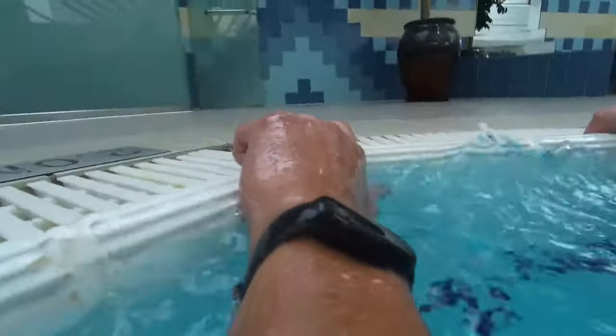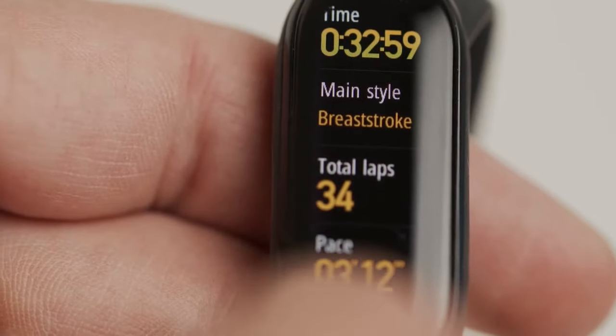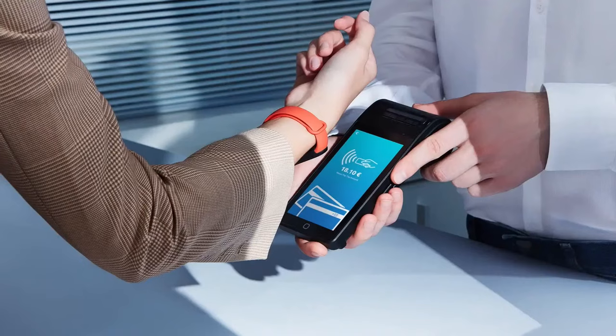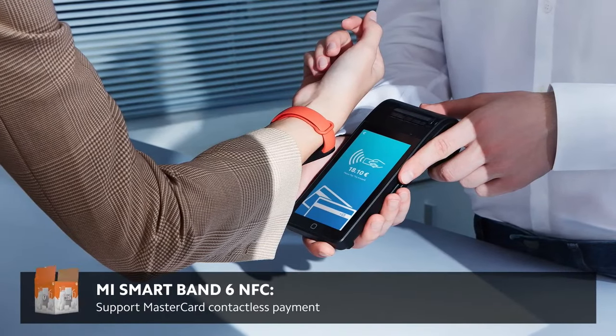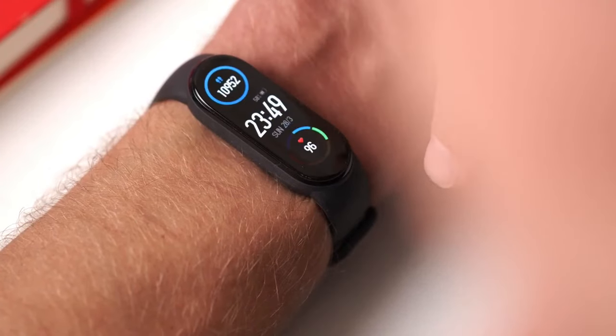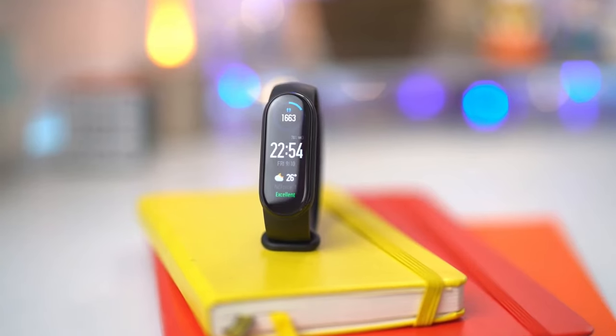And because it's got that 5 ATM waterproof rating, it supports one of my favorites, which is swimming. But this guy also has NFC, and this gives it support for MasterCard contactless payments. It also has Amazon Alexa built right into the watch as well, so there's definitely some new and fresh features on this one. And I know a lot of you have been waiting for a global version of the Xiaomi Smart Band 6 with NFC, and well, it's here.